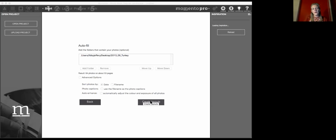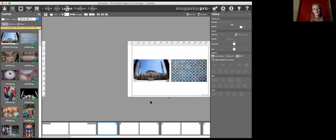So now we're going to create the layouts there. As we saw there, it's now going to lay out my 64 photos across those 53 pages into just some very simple symmetrical page designs. And now we're into what we call the layout mode in the software.